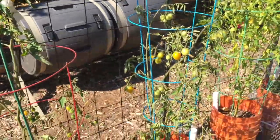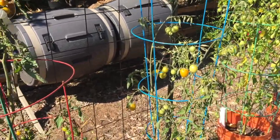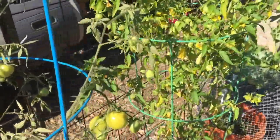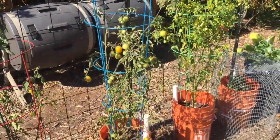These guys over here, Juan Flam tomatoes. They're yellow, bigger than a cherry size. They're super sweet. Some of them get pretty big, like this guy over here. Some of them are smaller. I've been picking those for about a week or so now.